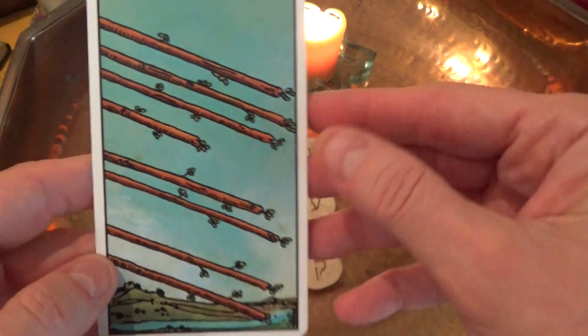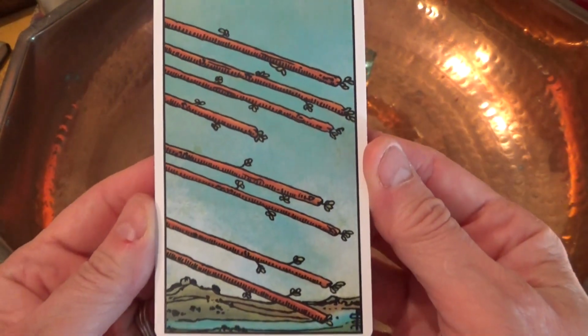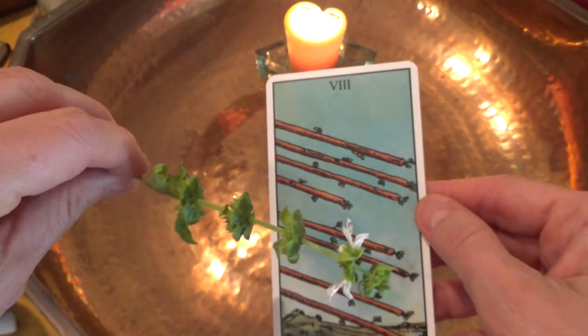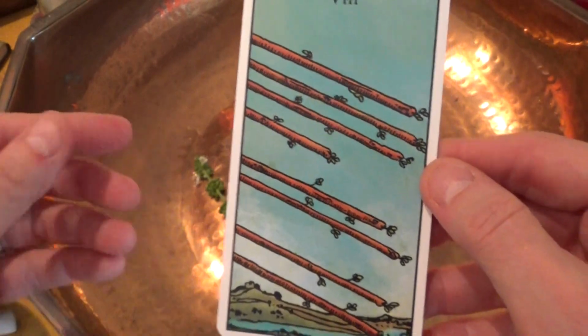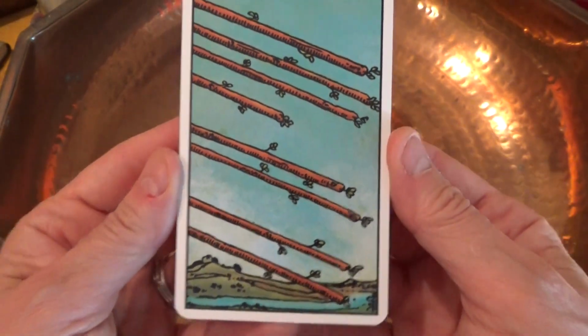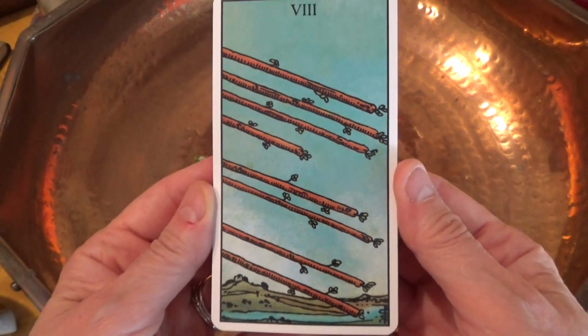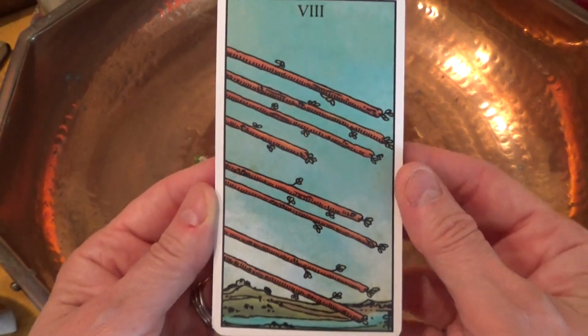Lovely. So this is great because here we have all these wands, and you can see they all have leaves on them. They look so much like this, right? So we have this speed. 8 of Wands tends to be about just things happening really quickly.